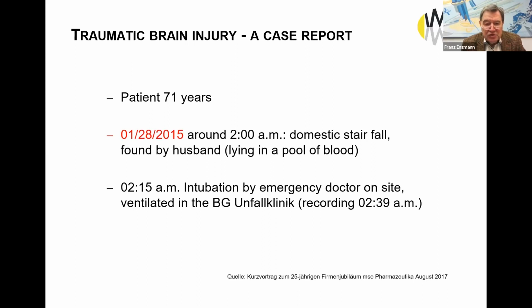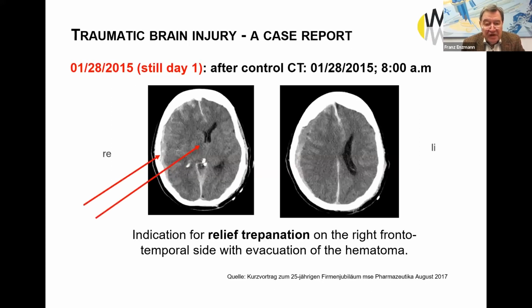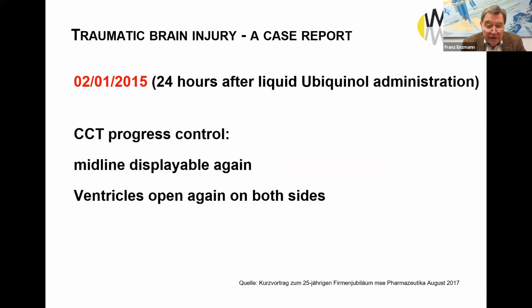So the patient was falling back the staircase, and next, please. She had intracerebral supradural brain damage. The shift of the left brain, you see here, the middle line of the brain is pushed to the right, and also the ventricle is closed. And this was, of course, a very bad situation, and there was very little hope that the patient would survive.